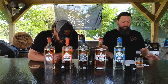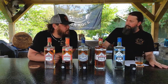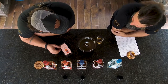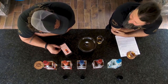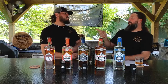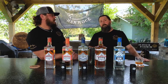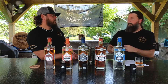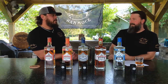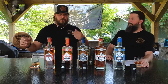All right, code 4. So, 115 proof cask strength straight bourbon whiskey. Cask strength is the ABV that it came out of the cask at, so you can actually blend multiple casks and still get cask strength. The difference with single barrel is that it comes right from the barrel to the bottle. I thought that was cask strength as well. I'm learning something new every day.